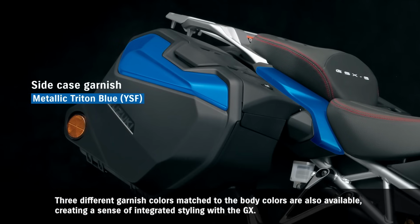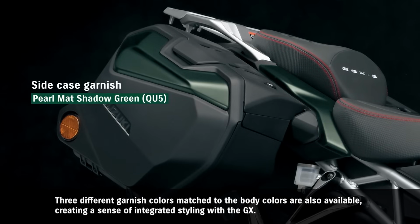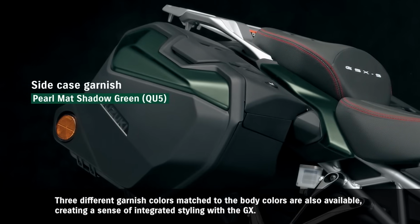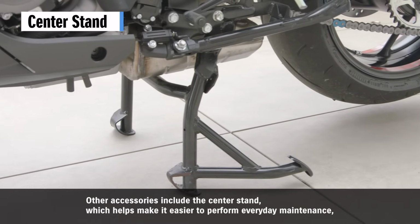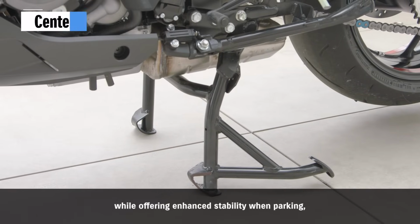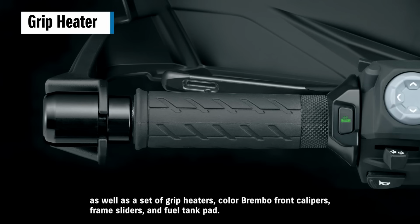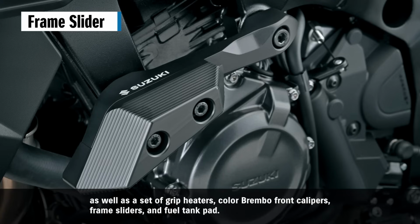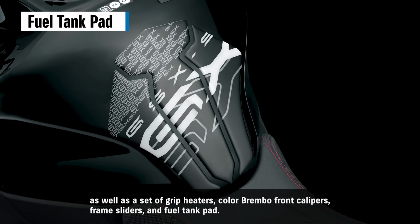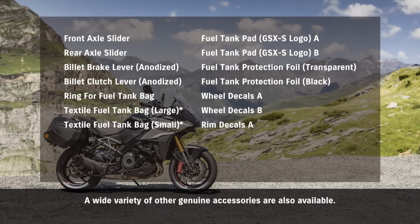3 different garnish colors matched to the body colors are also available, creating a sense of integrated styling with the GX. Other accessories include the center stand, which helps make it easy to perform everyday maintenance while offering enhanced stability when parking, as well as a set of grip heaters, color Brembo front calipers, frame sliders, and fuel tank pad. A wide variety of other genuine accessories are also available.